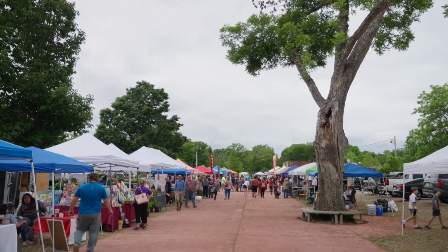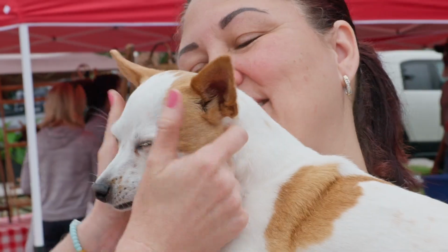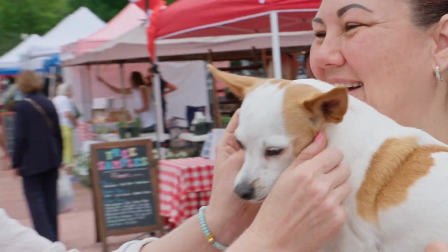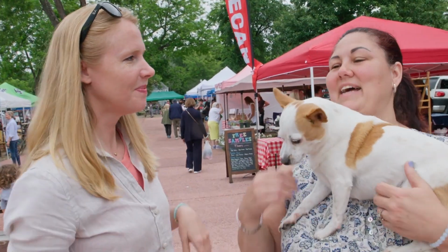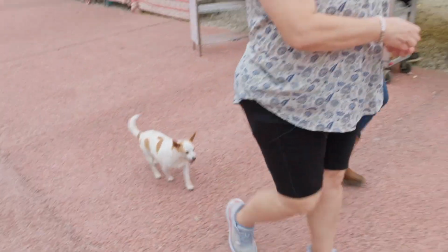Another popular spot for animal lovers is the Kershaw County Farmers Market, where Dorothy Butterson Davis and her dog Piper are showing me around. I tell her she's my market mascot. Come on, baby. All right. And she'll just walk. Lead us where to go, Piper.